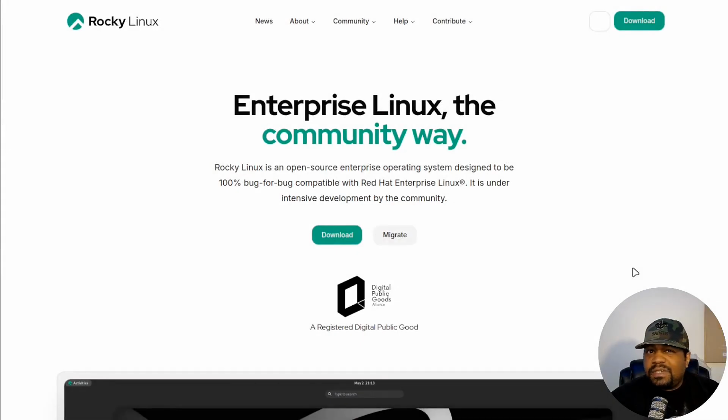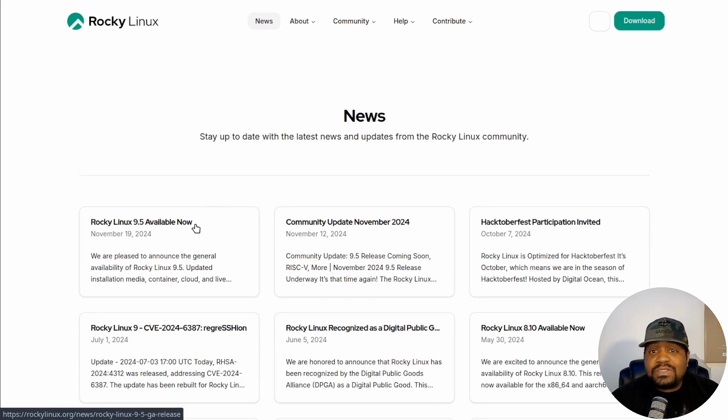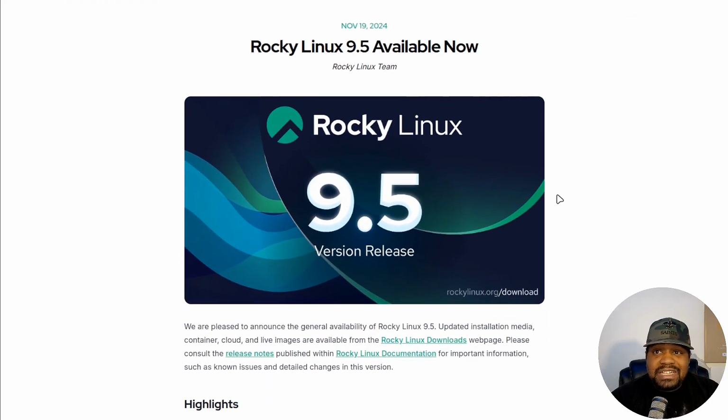All right, so first off, let me show you guys how to get the distro. You can go to rockylinux.org. This is where you can download the ISO for the latest version or release of Rocky Linux. Now, let me head over to the news first so you guys can check out what's new in this latest release. This article came out on November 19th, which was yesterday for me. They do have the release notes in this article. But let's break down what makes Rocky Linux 9.5 special.